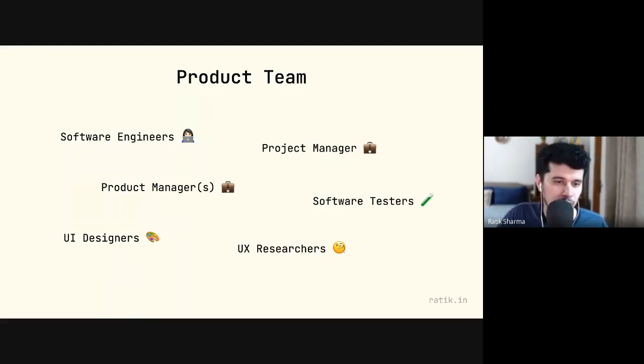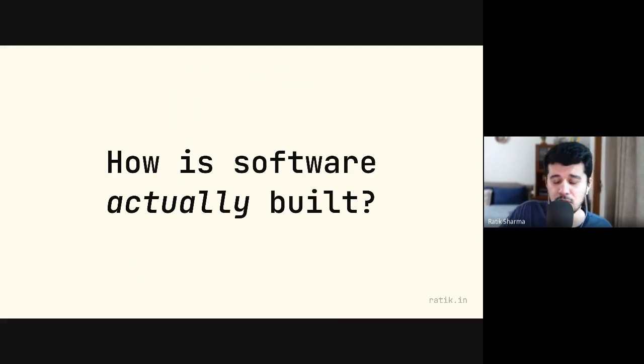And now that you know a little bit about me and you know what the product team can look like, I wanted to take you through how building a product might look with a team, because that's something I've learned over the last 3 years at least. So how is software actually built by a team is what we're answering now. And remember that I'm talking about medium to large scale software apps.